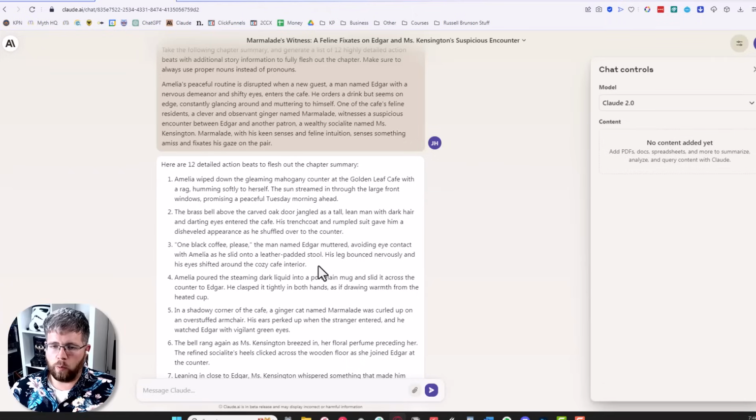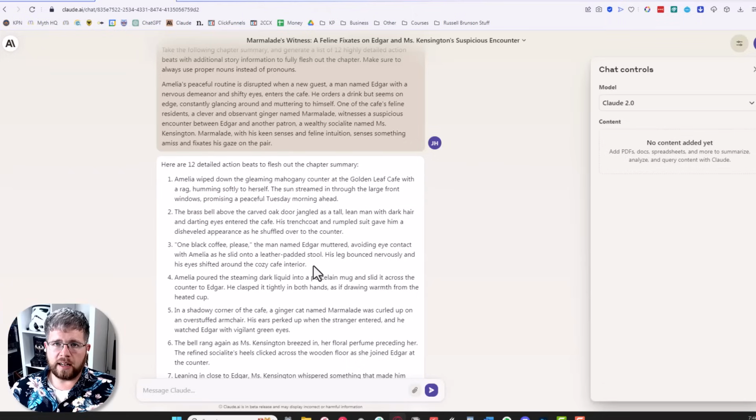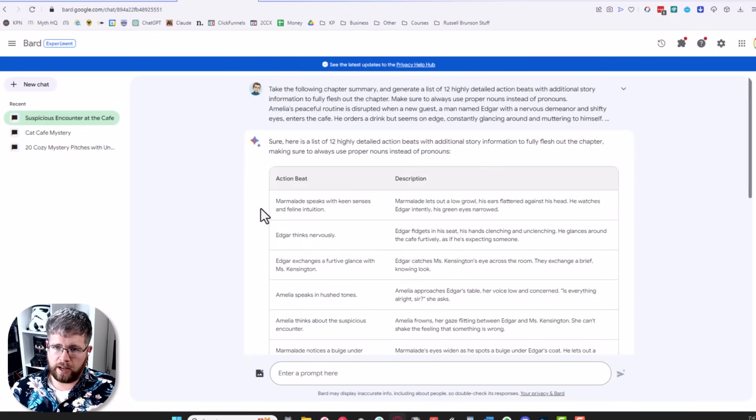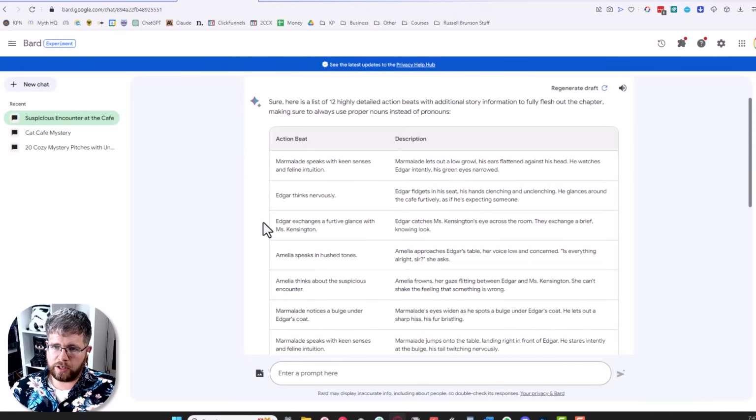So definitely way better for story beats here. It's giving us specific actions that actually happen throughout the scene. So really good here. Now let's look at what Bard did. Bard actually formatted it as a table, which isn't too bad.